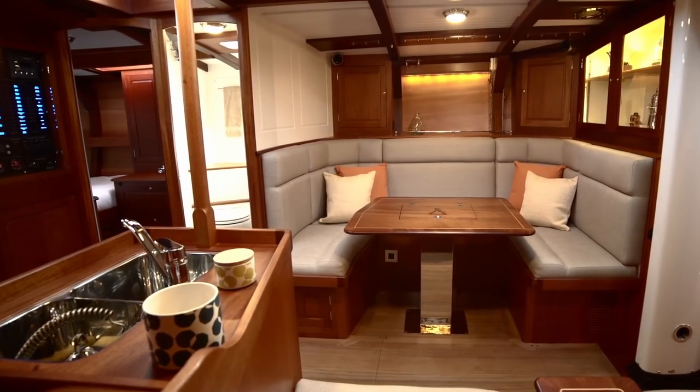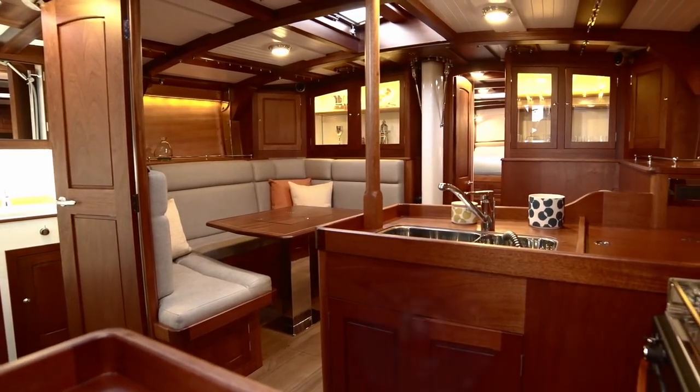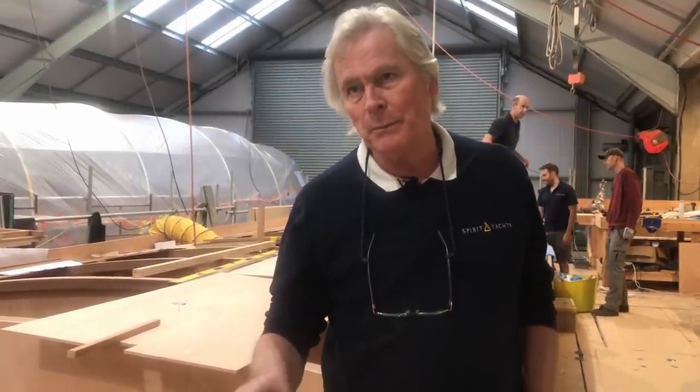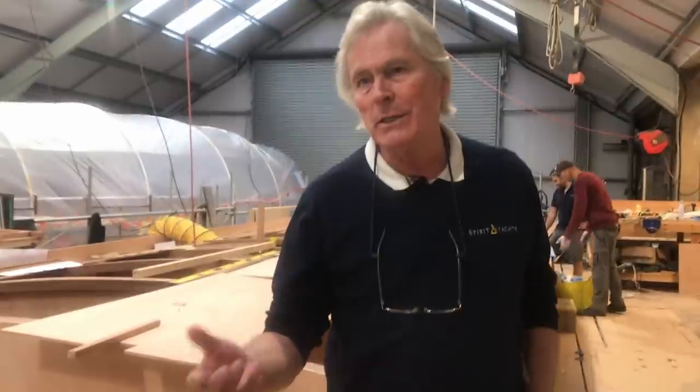Aside from building some of the prettiest boats in the world, he also makes a strong case for building in timber. But his argument is not necessarily what you'd expect. If you've had experience of old wooden boats, they rightly have a pretty dubious reputation because they're old and they leak and they usually smell and, I mean, they were pretty ghastly things.